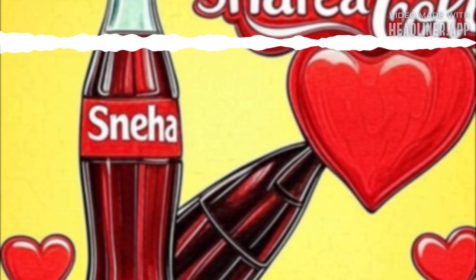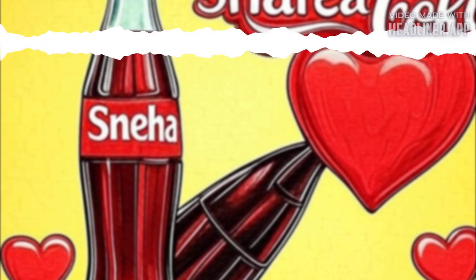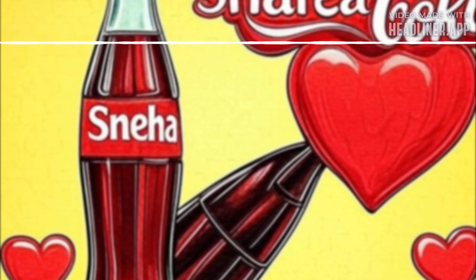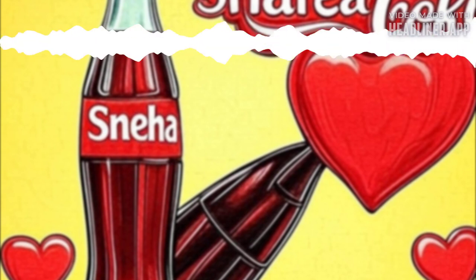And didn't they even create a special typeface just for the campaign? They did, the U2 typeface, which again just shows that attention to detail, reinforcing that personalized feel right down to the letters on the bottle.